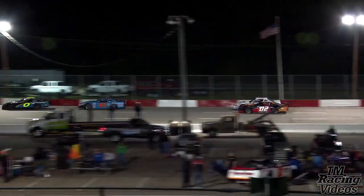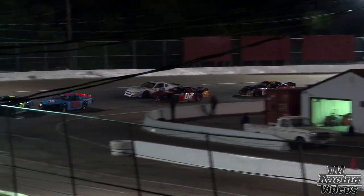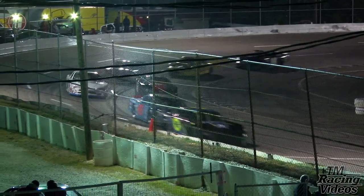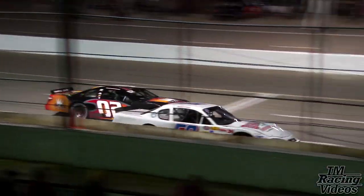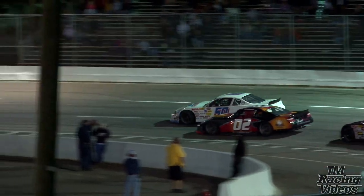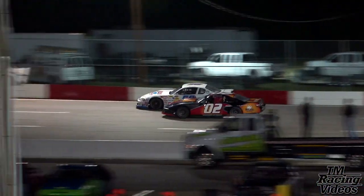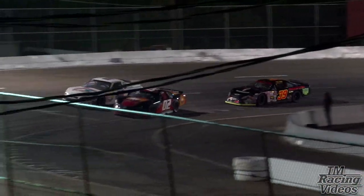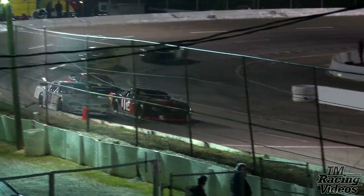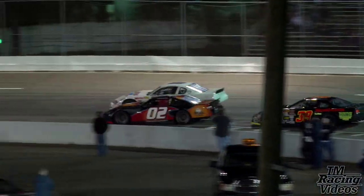That 43 machine is 0 and 43. How many times have we said that over the years? Dotson versus Johnson coming down into turn 4. Chris Dotson and Eddie Johnson, that's your top two cars. Back to third, it's Greg Fernandez in the 02 machine battling with the 50 of Raymond Pittman. That's a side-by-side battle for the third spot heading into turn 4. Chris Dotson, though, he's got his rear view mirror full of Eddie Johnson in that 43 car.